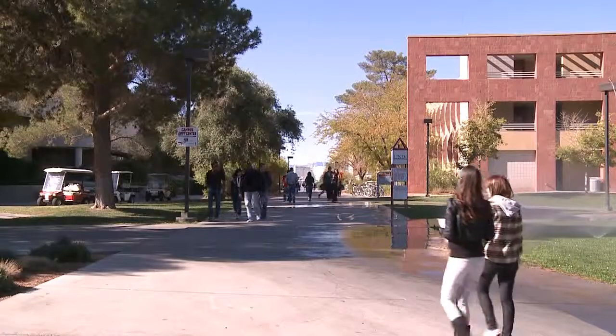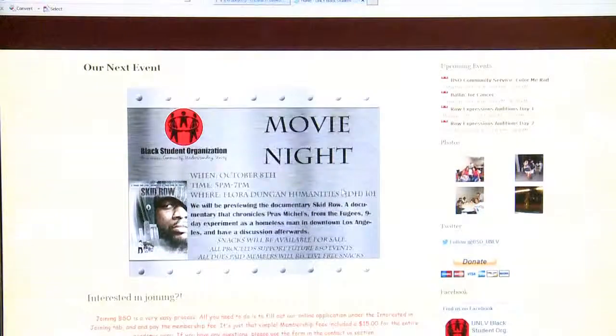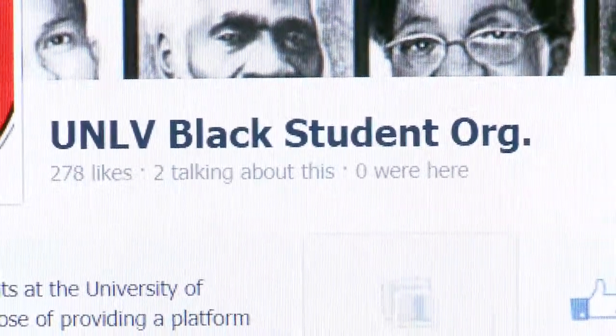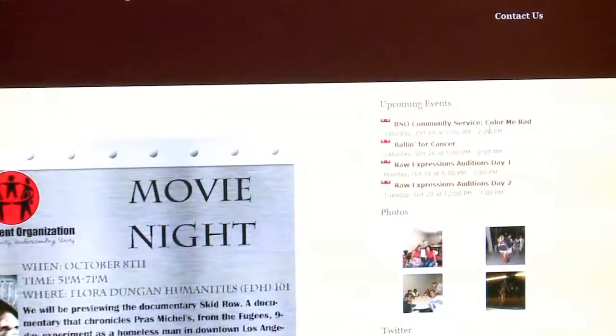Basically give a resource fair to the students who don't know anything about the African American programs or programs that benefit minority students on campus. While BSO does offer information on such programs, the organization also offers a lending hand to students who have yet to declare a major, as well as help students improve their grades. Help them get better grades, help them think of a minor if they're undecided, think of a major, help them basically get involved on campus.